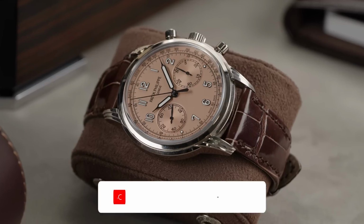In part 1, before we jump into the watches, we talk a bit about the Patek market and how it differs from, say, the Rolex market. So if you're interested in that, check out part 1. But since we're here for part 2, we're going to be starting off with the Calatrava and going over the models that we didn't last time.